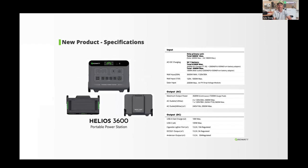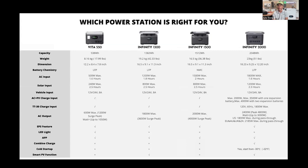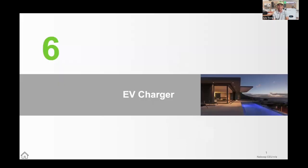Then upcoming, we have a 3.6 kilowatt, again stackable, expandable, portable unit. This is going to be for tiny homes if you need portable power. I know we have a company that's looking into some military applications actually. So that's very interesting. And here's the whole range.